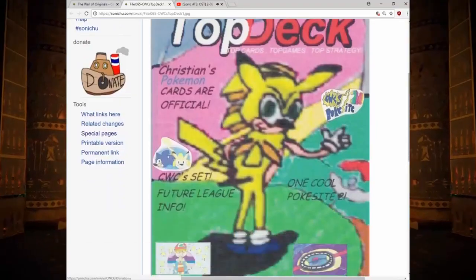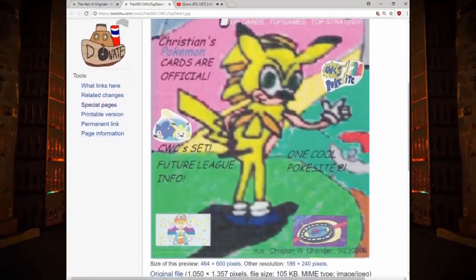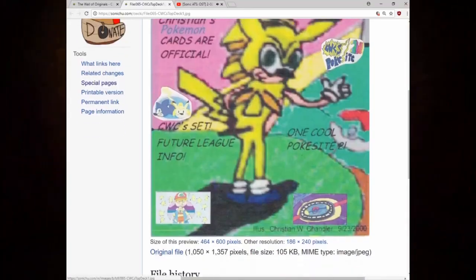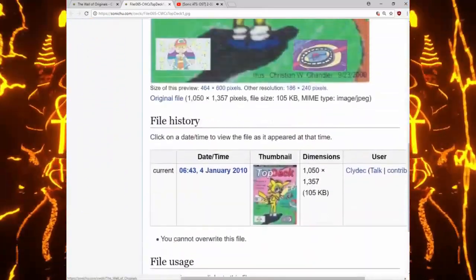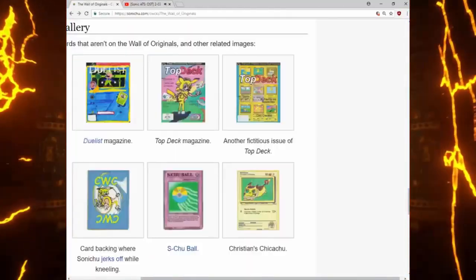Top deck, which has Sonichu. That's not a terrible looking Sonichu, to be honest. One cool Poke Snyder quick set, future league info. So Chris wanted to make his own set of Pokemon cards. That's what this was. So his wall of originals was supposed to be his own Pokemon deck.